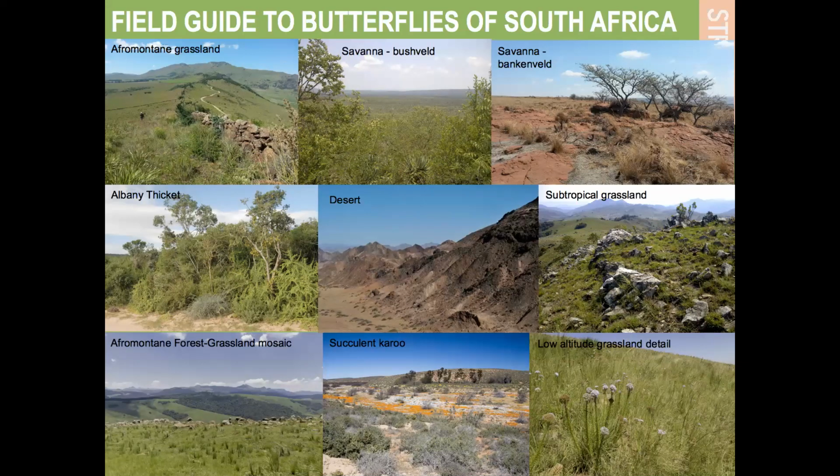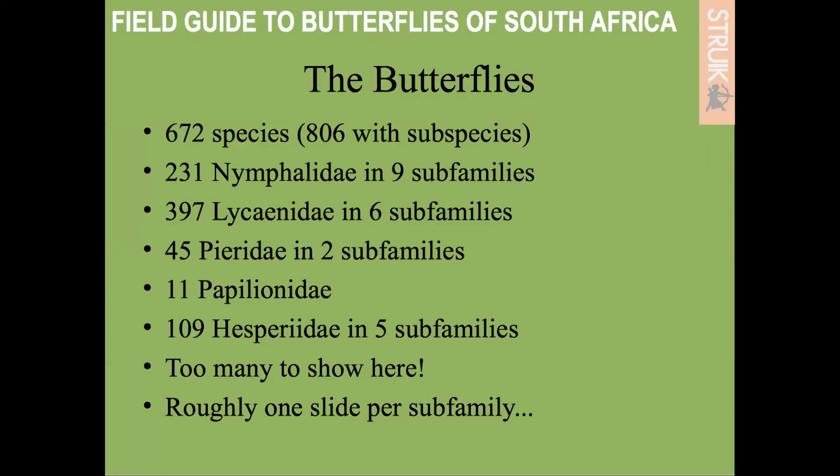So let's move on to the butterflies you find in these places. Well, there are 672 species in South Africa. If you count the subspecies, it's 806. There's 231 Nymphalidae in 9 subfamilies. There's 397 Lycaenidae in 6 subfamilies.